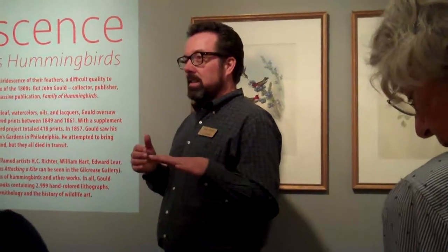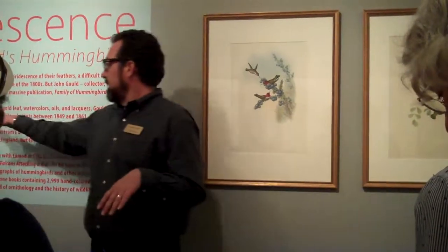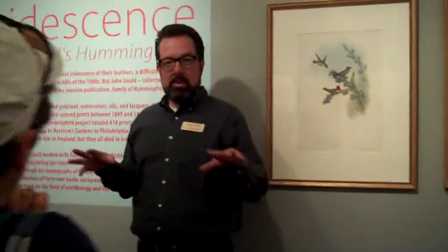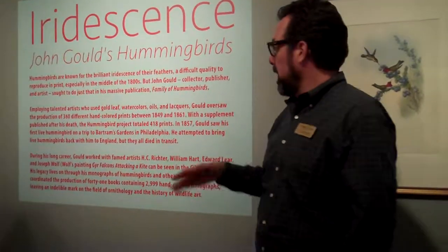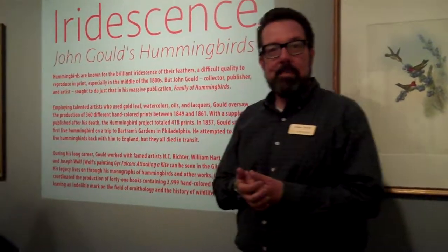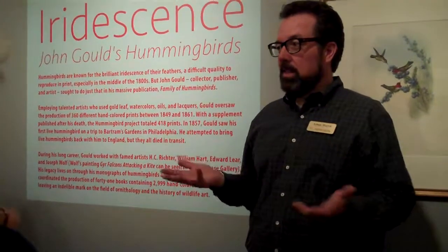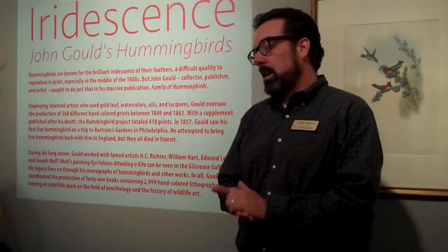For this series, during his lifetime, there were 360 different hand-colored prints. You see 72 of those here, and we've got 8 more in back that didn't fit. And then after his death, they put out another supplement to this publication, and so the total for hummingbirds was 418. It's not 418 different species of hummingbirds, it's 418 prints, and there's some duplication.